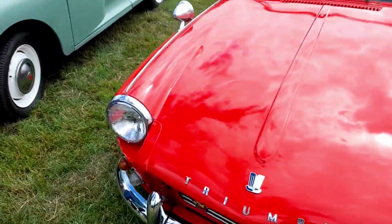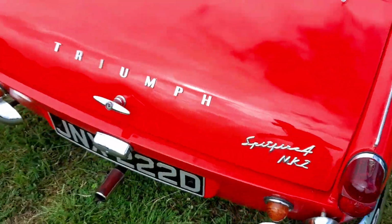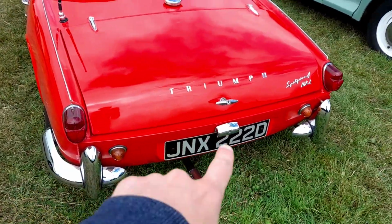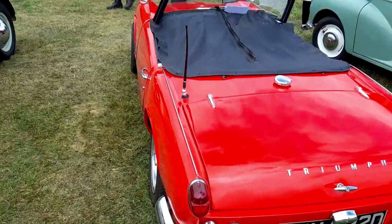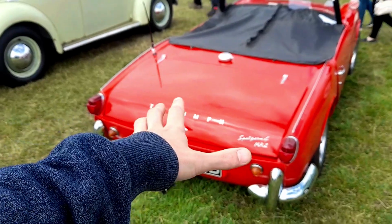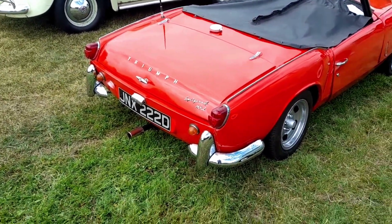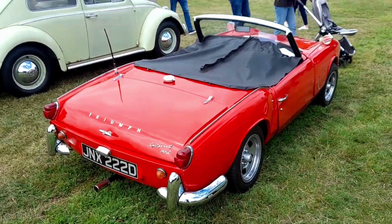Oh, who doesn't love an early one of these lovely, lovely Spitfires? Wow, and it's the Spitfire Mark II. Interesting. I love how the bumpers on these sort of stop and there's nothing behind. There's just literally two corner bumpers and nothing at the back. Very different styling that Triumph took with the Spitfire early on. It became more normal, just standard sports car, when it started really trying to compete with the MGB, but the early versions are rather nice and very different. The later versions would have a more standard rear bumper.